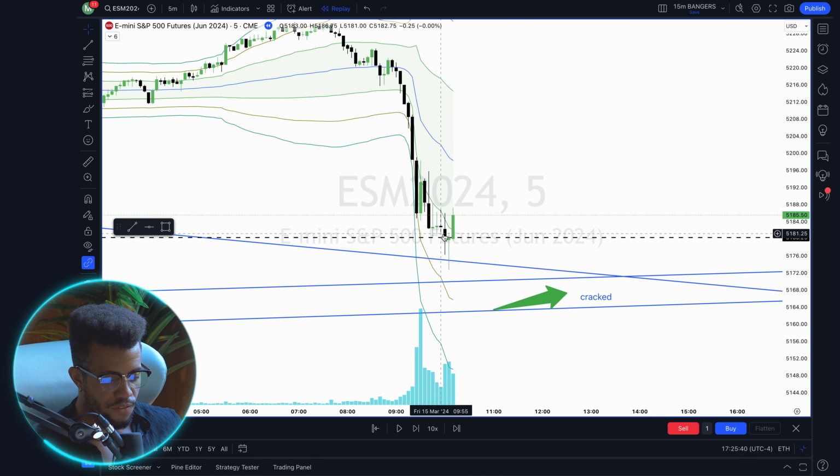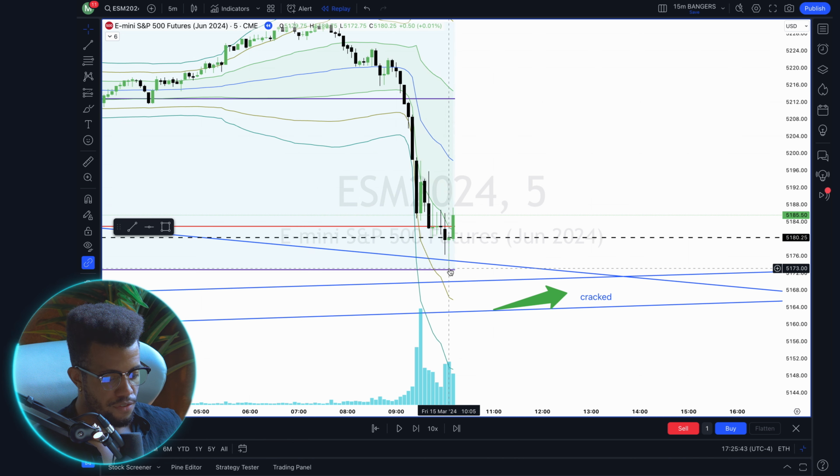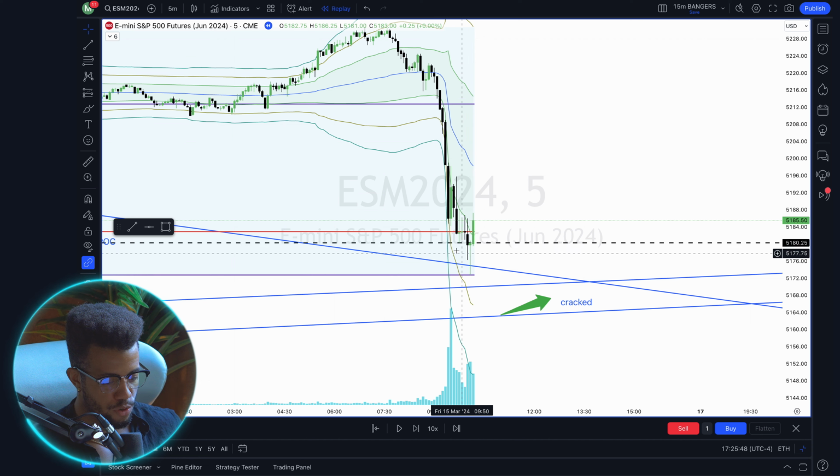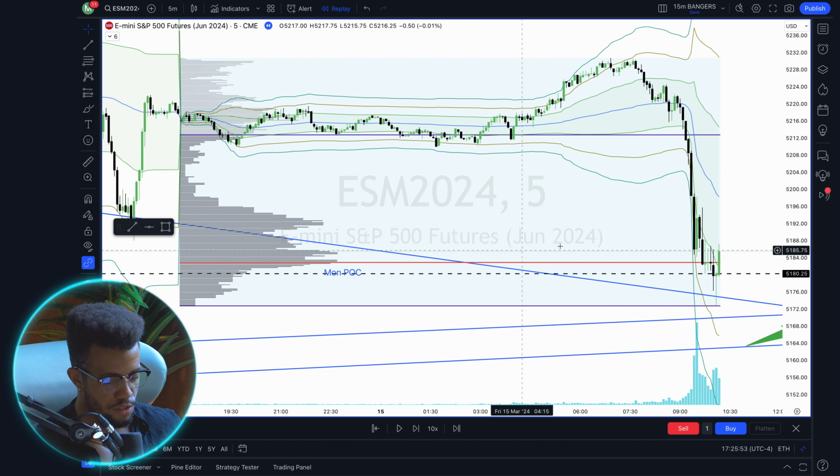So we get a high volume bottom wick on the 5. This was also so we swept this here, right? We punctured through this area. We got a high volume bottom wick. You can see that it looks like we disrespected the POC, but not really.